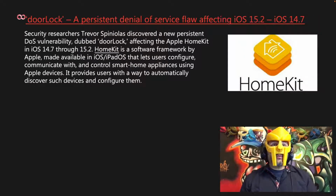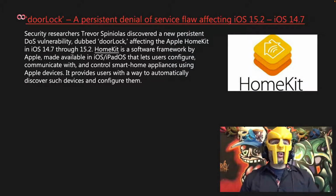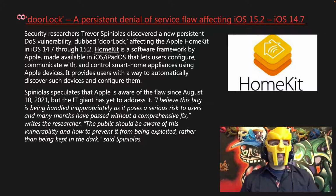Security researcher Trevor Spiniolis discovered a new persistent DoS vulnerability dubbed doorLock, affecting the Apple HomeKit in iOS 14.7 through 15.2. HomeKit is a software framework by Apple, made available on iOS and iPadOS, that lets users configure, communicate with, and control smart home appliances using Apple devices. It provides users with a way to automatically discover such devices and configure them.